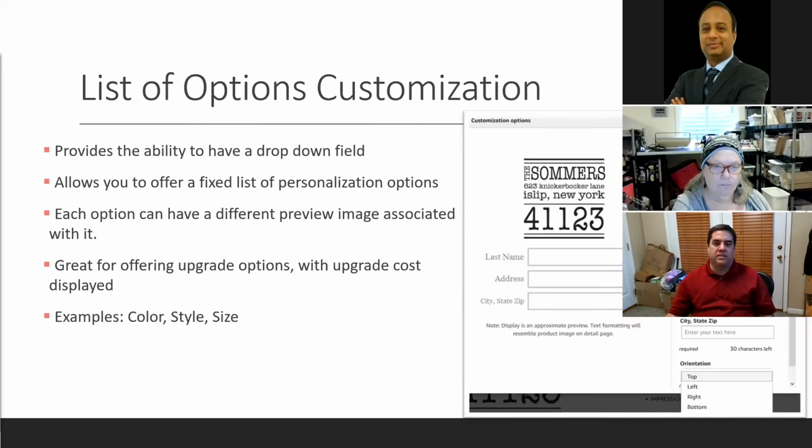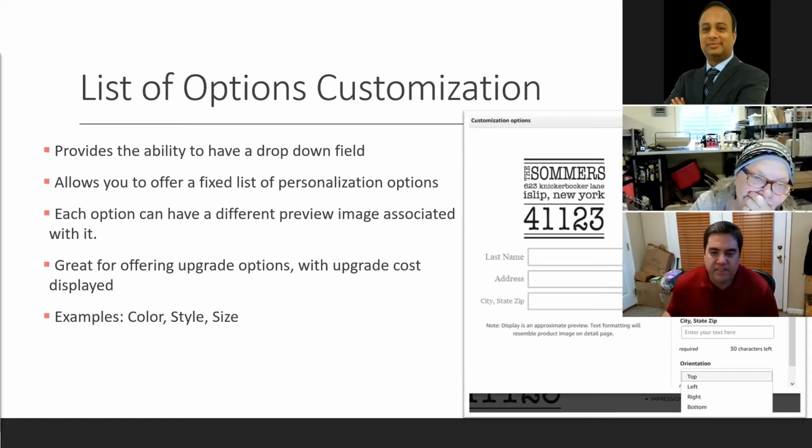So, list of options customization. This is just a drop-down capability. If you have a fixed list of options, you want to have the customer pick one. That's what you would use this for. In this case, you see a drop down here that says, what orientation do you want for this product? Left, right, top, center, top, bottom. Fairly straightforward, but there are a couple of interesting ways this can be used.